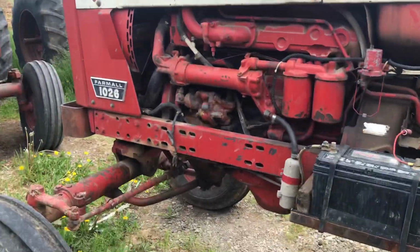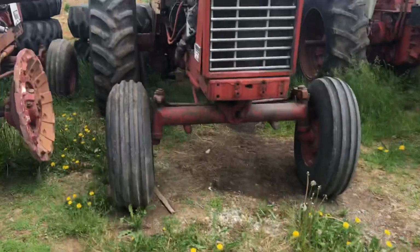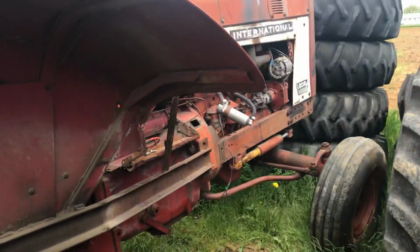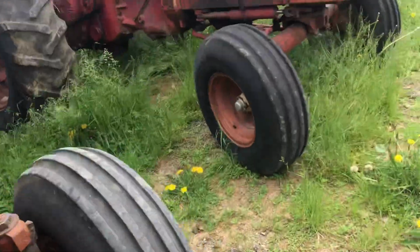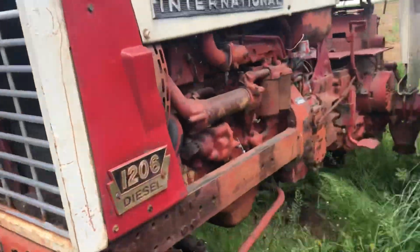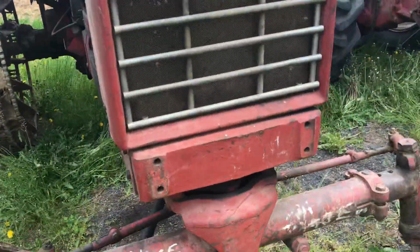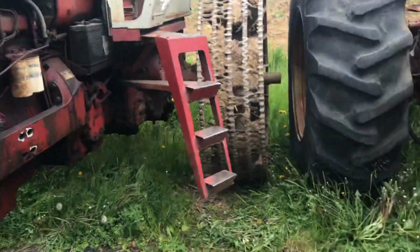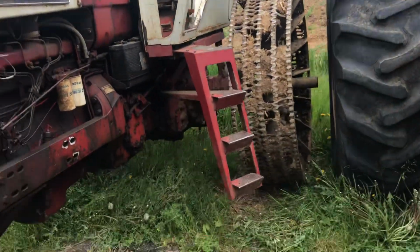This is a 1026 International. 856, an 806 diesel. I don't know what this one is, it's missing the decal. Oh, it's a 1206. An 826 with steel wheels. I'll use this tractor probably.